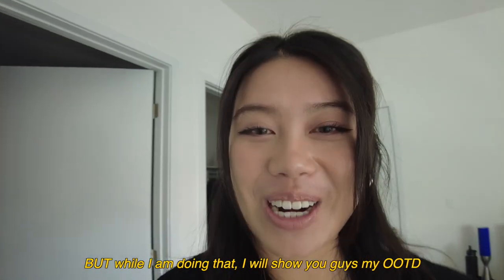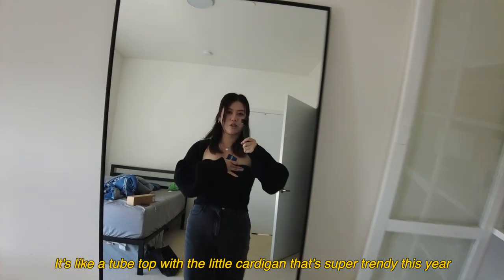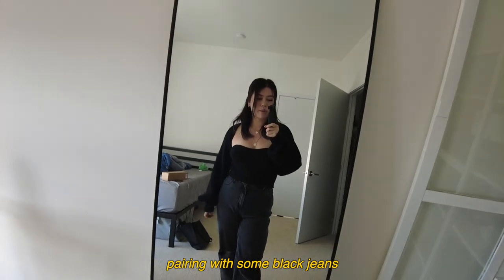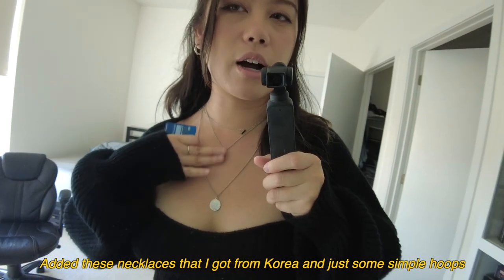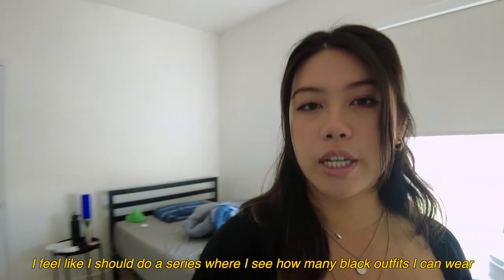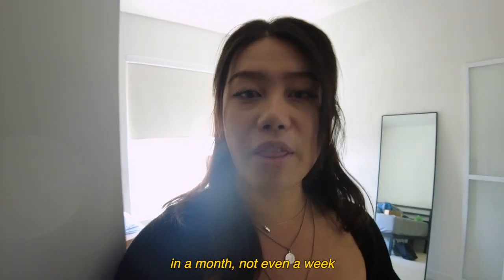But while I'm doing that, I'll show you guys my OOTD too. This is the new set that I got from Shein. It's like the tube top with the little cardigan that's really trendy this year. Pairing with some black jeans. Added this necklace. It's so cute. I got it from Korea. And then just some simple jewelry right here too. Ta-da! Honestly, I feel like I should do a series where I see how many black outfits I can wear in a month, not even a week.